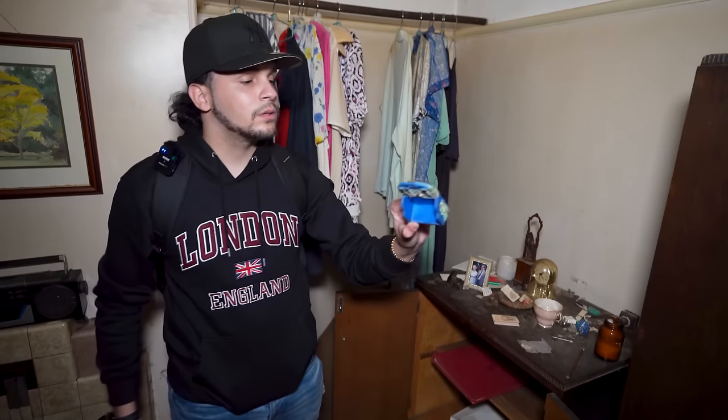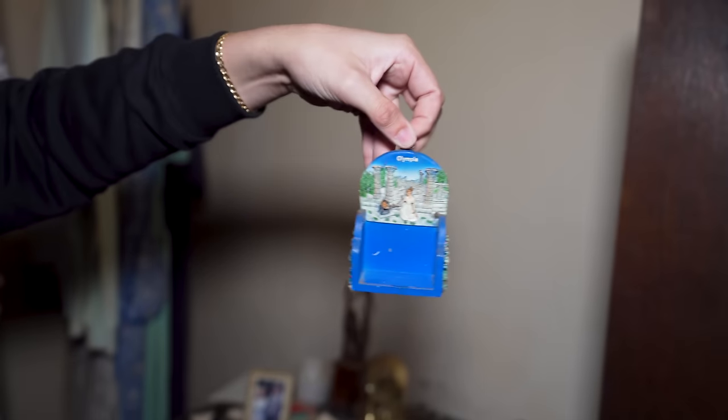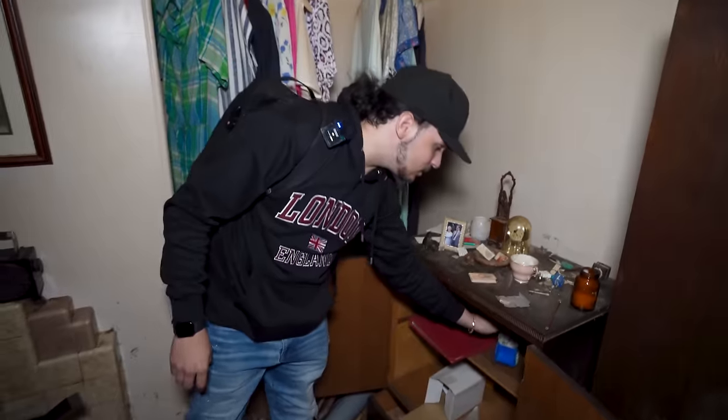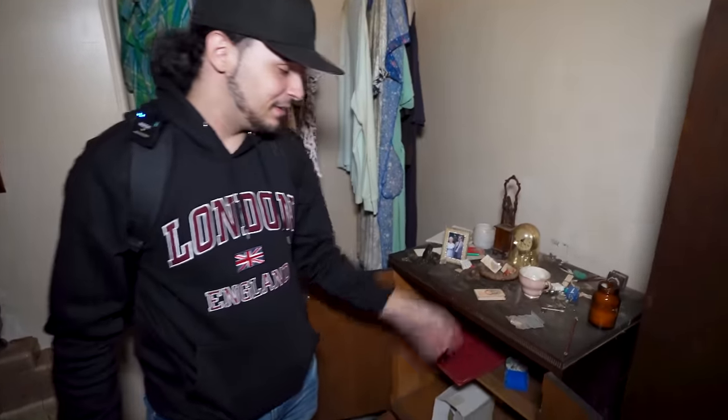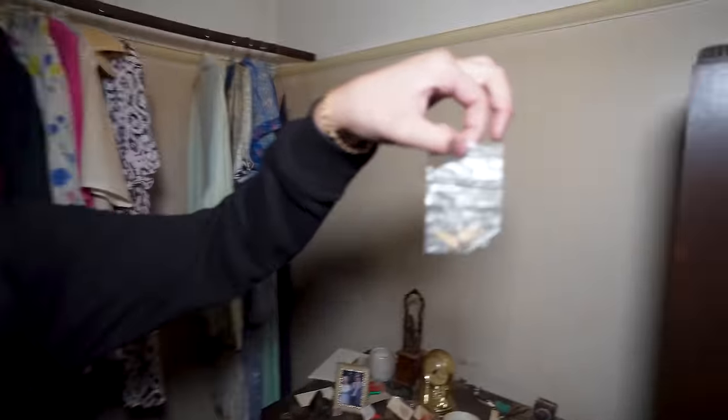What's this? It's cool. It'll probably hold stuff and you hang it on the wall like that. And then on top of here, this is pretty weird. It's teeth. That's disgusting. I'm gonna try to zoom in on that for you guys.